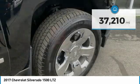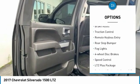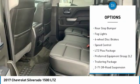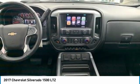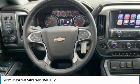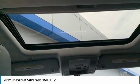Here are some of this vehicle's great options: hill descent control, electronic stability control, alloy wheels, brake assist, traction control, remote keyless entry, rear step bumper, fog lights, four-wheel disc brakes, speed control. Come take a test drive today.